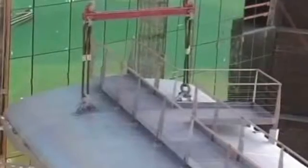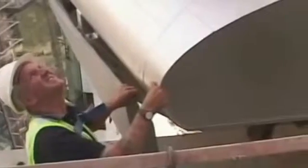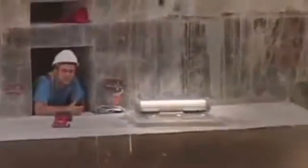Slow the power pack down, go to the slower speed. Just a little bit more on the east side, Jack. West side, stop. Workers only bolt one side of each bridge to the towers. Windmill on the west tower. The other end is placed on solid steel rollers.